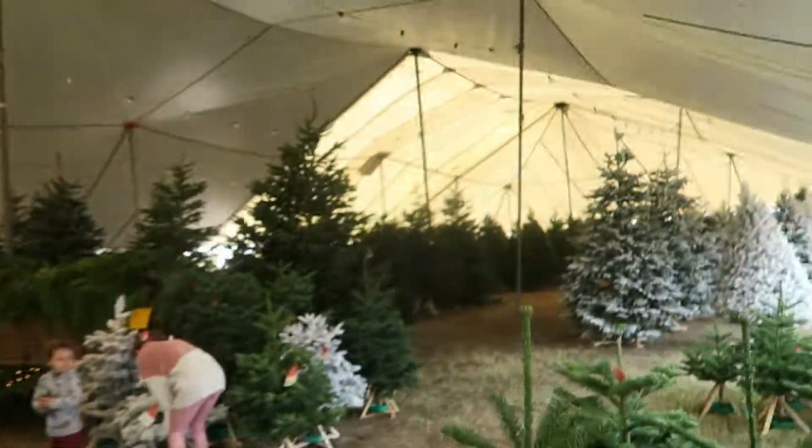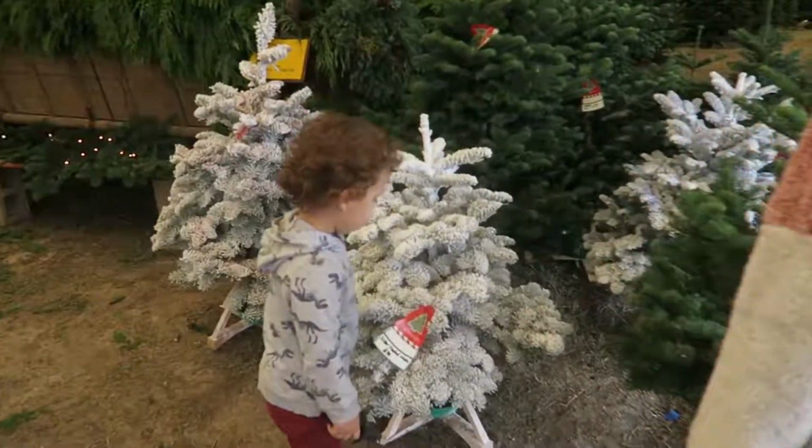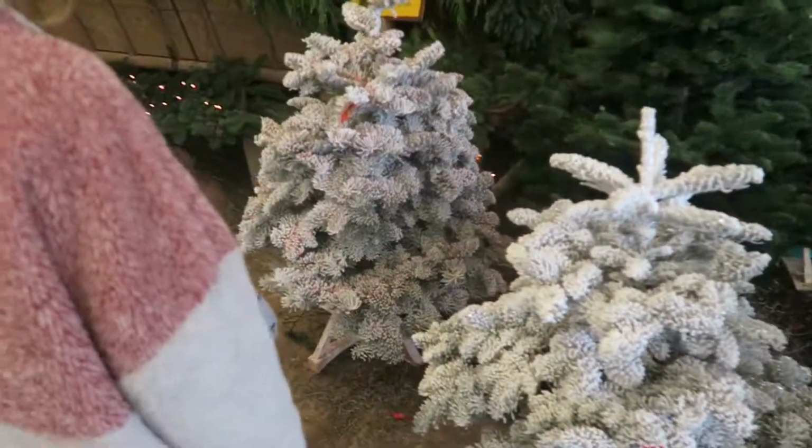Happy Sunday, y'all. Well, here we are. This is the original Christmas tree farm or Christmas tree lot we came to our first year. Do you guys remember? Because it's flocked. It means it's sprayed. Yeah, to make it look like snow.